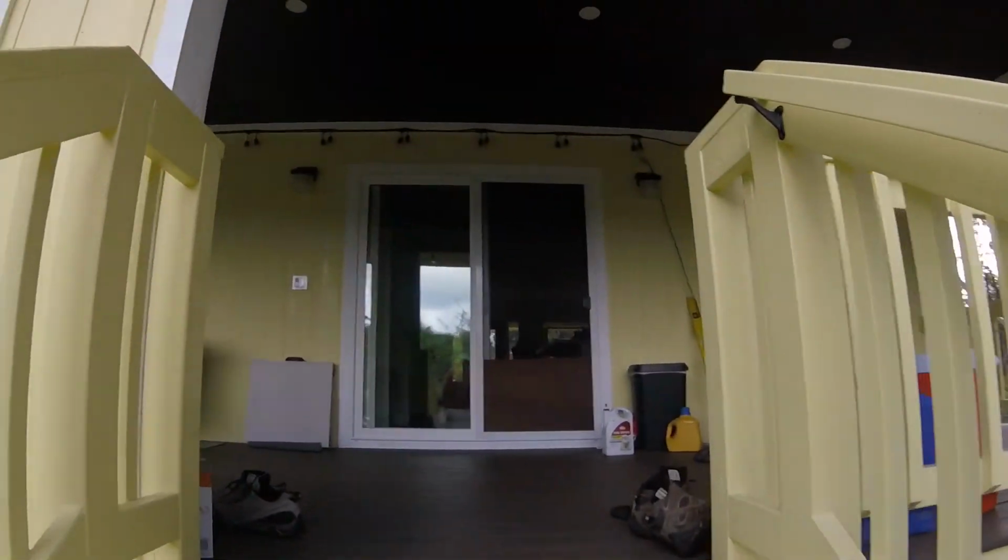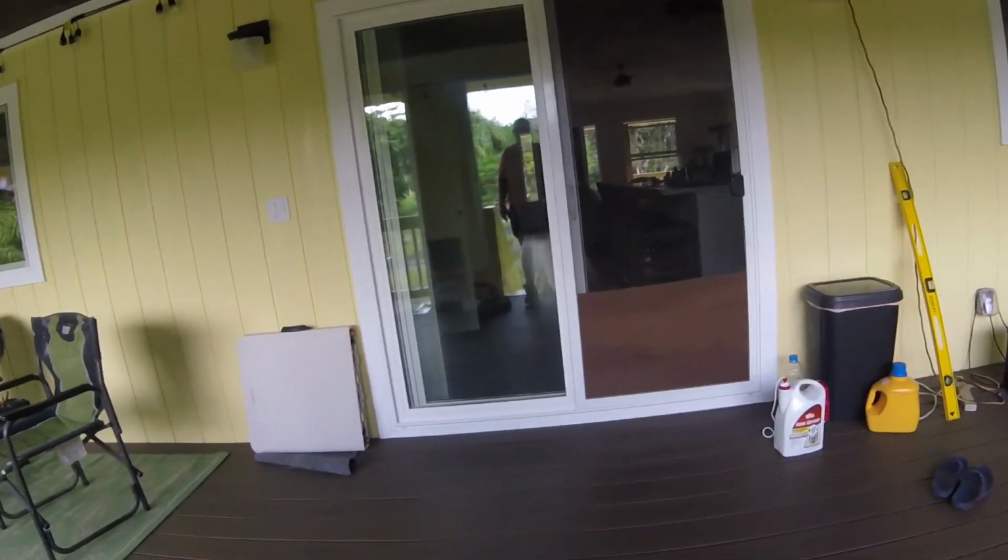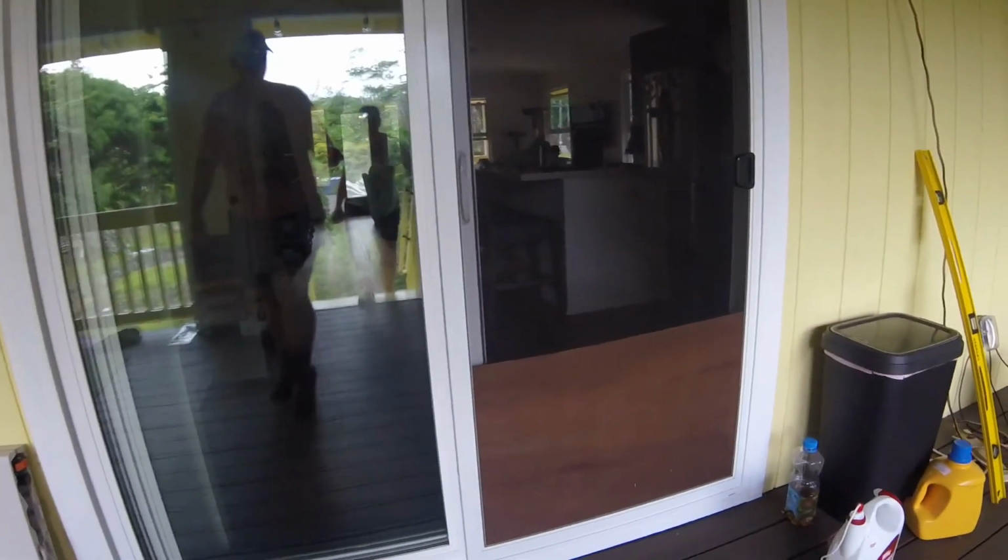And you can see what's that little piece of wood in the window, John? We have a barrier now because Ziggy has figured out how to open the sliding screen door. Stick his paw in and pull it back. And he is very good at it. Busted. So the only big news here is this closet now has shelving.